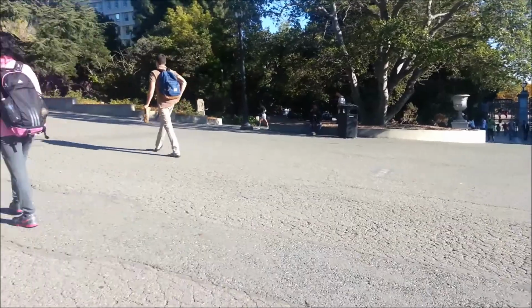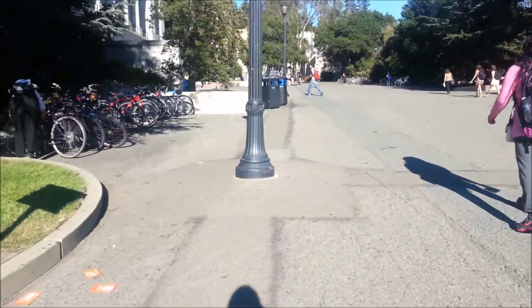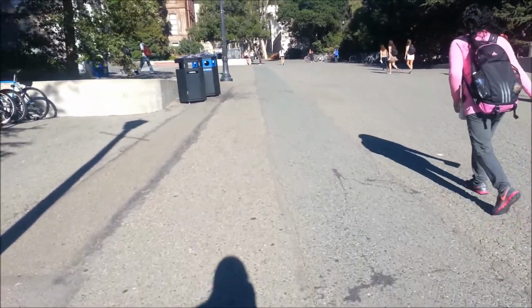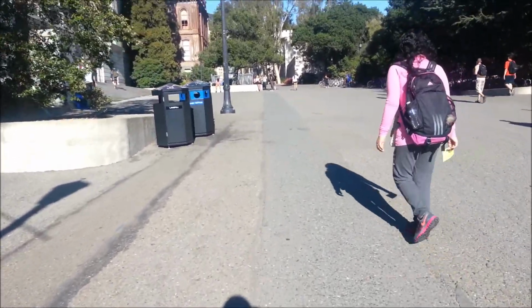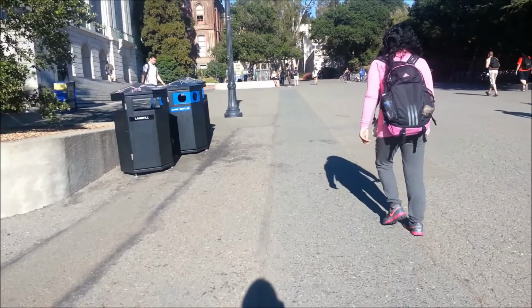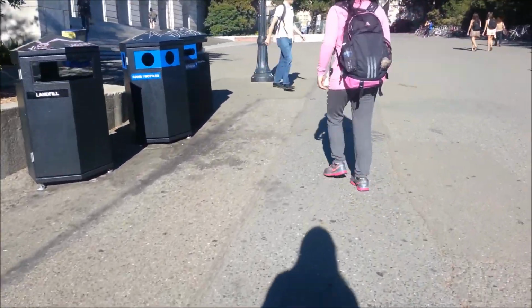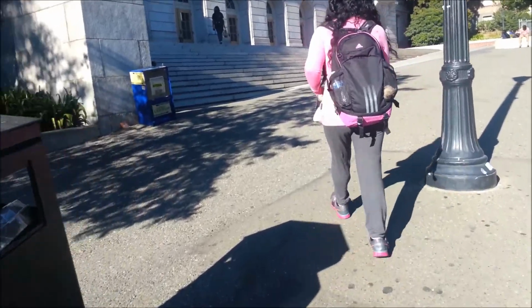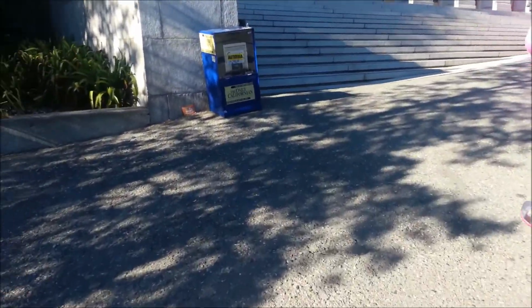Okay, here it is. So here I'm walking towards Wheeler Hall, and we're walking and walking, and you can see my shadow, and mostly the ground, because I felt really awkward walking around with the camera on my phone, and there was somebody behind me, which was kind of weird, and I kept thinking that he was going to look at my phone. I don't even know why.